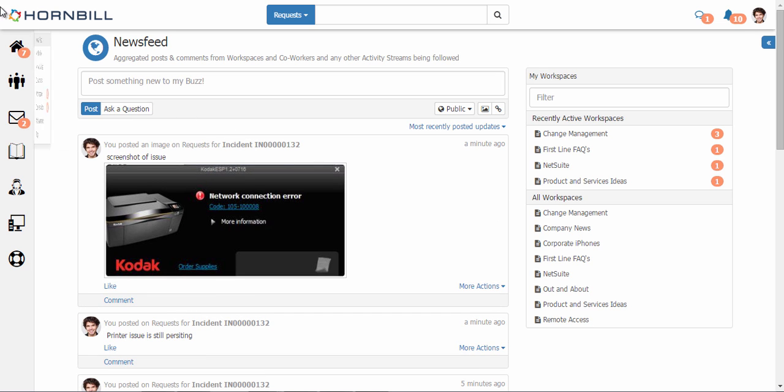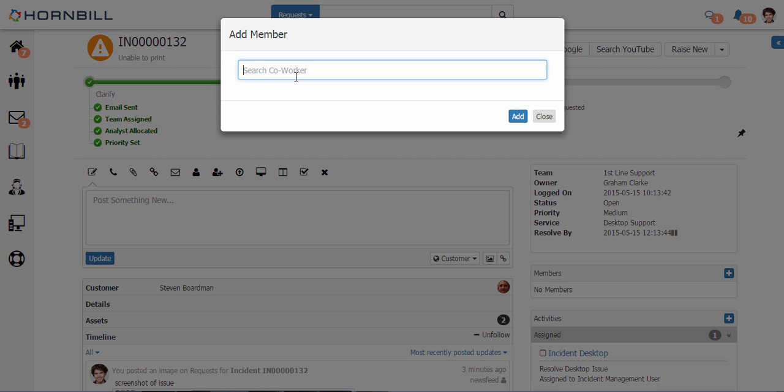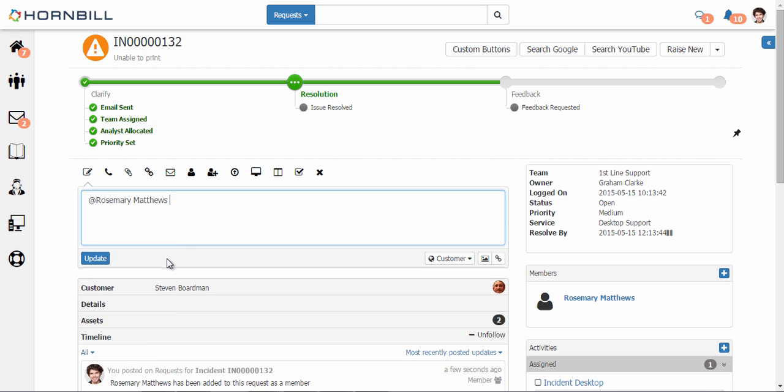But using more modern techniques to complement this, I can add a colleague as a member. For example, they might not have the rights to generally see this type of ticket. And then I could mention them and ask them to take a look at the issue. They'll get a notification that they have been asked to help. In this case, it's Rosemary. She can get the notification and access the ticket.